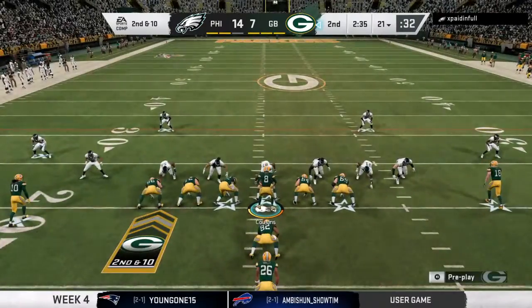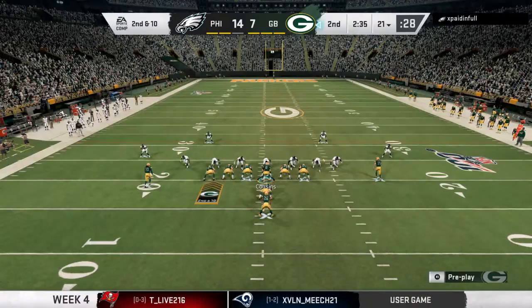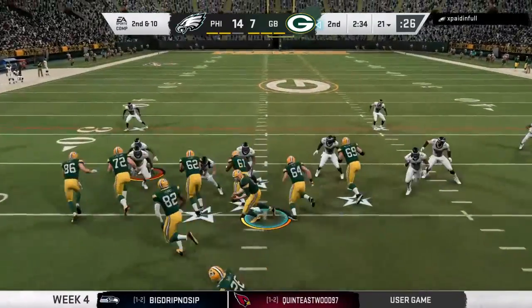Big stop, G. Big stop. Let's go. On take. Quick. Check 99. Check 99.